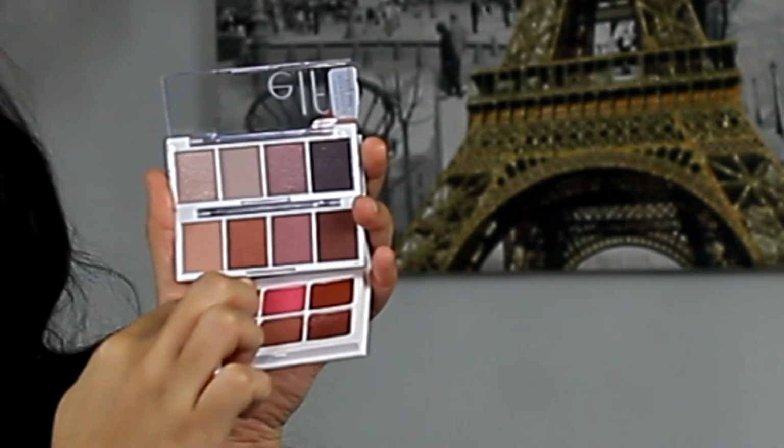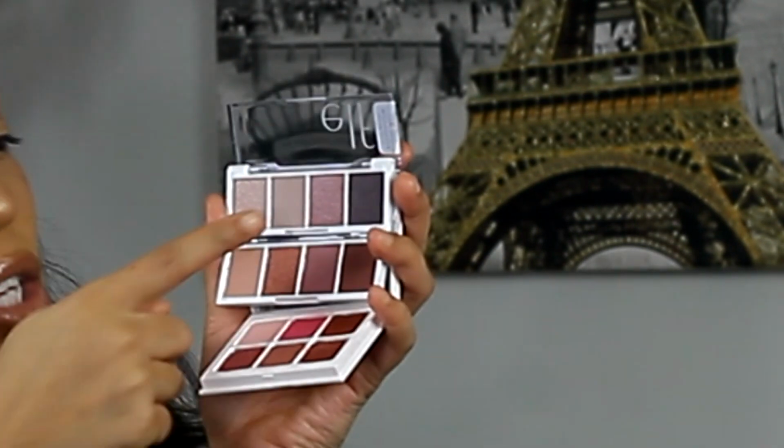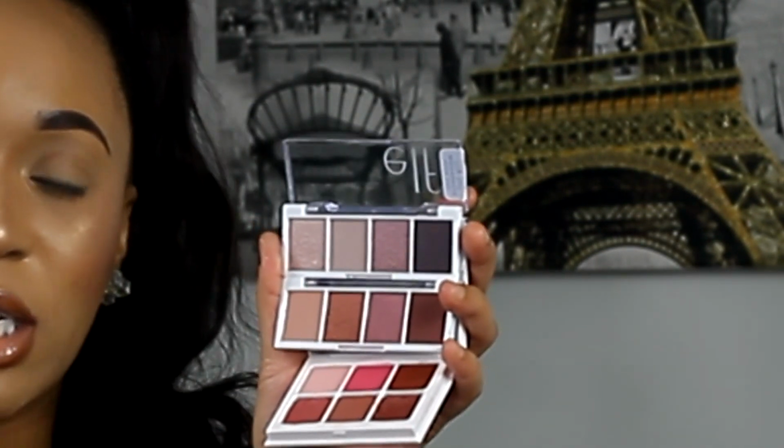So if you're trying to duplicate the 4 Rose palette from the Fenty Snap Shadows, again, you will need 2 of the palettes. You'll need Rose Water and Berry Bad. You have these 3 shadows at the bottom that will be similar to the shadows in the Fenty, and then you have this matte shade here in Rose Water that will be similar to the Fenty Snap Shadow as well.